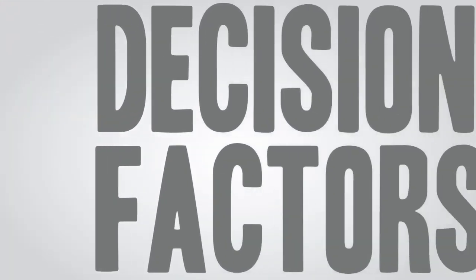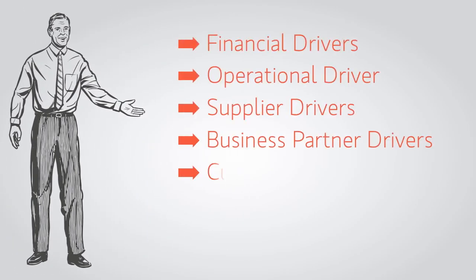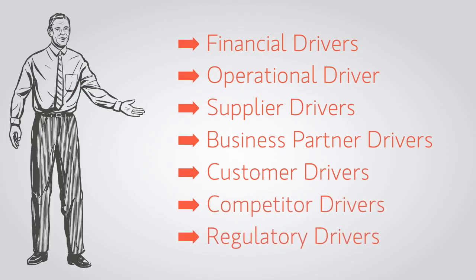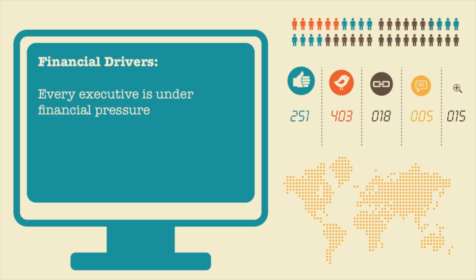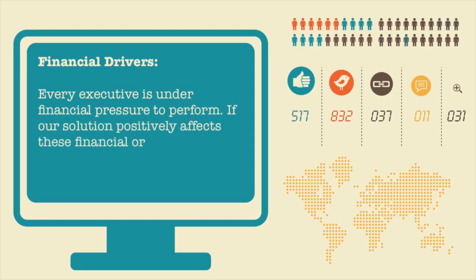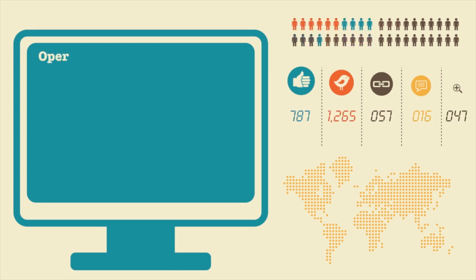Lesson 3, what drives an executive decision? There are many factors that affect an executive's decision, and each of these factors need to be weighed up with both vendor and buyer. Bistritz and Read believe the following are the most important. Financial drivers. Every executive is under financial pressure to perform. If our solution positively affects these financial or industry drivers, we'll get the executive's attention.